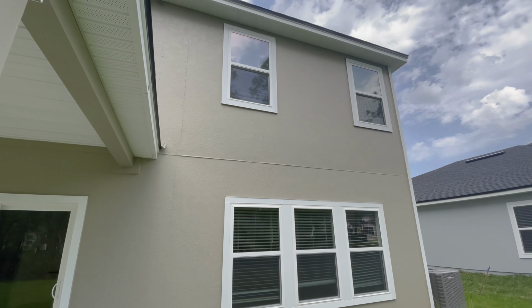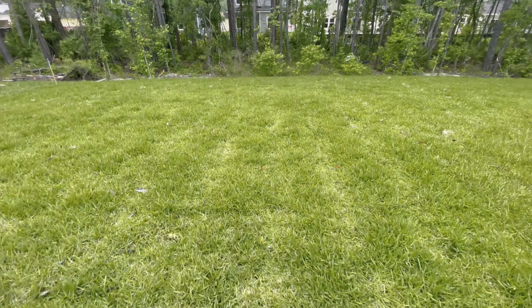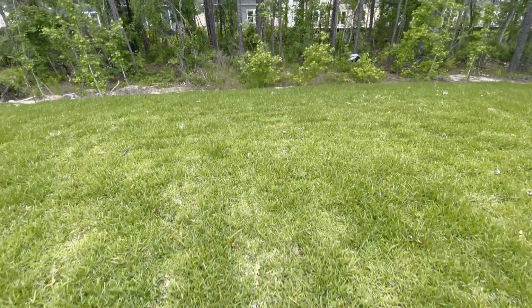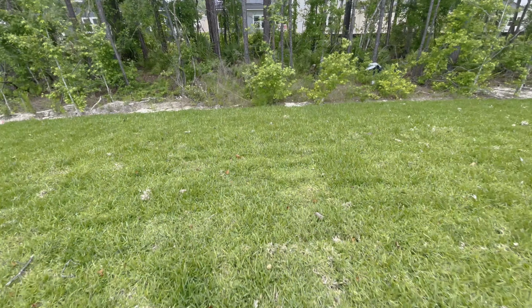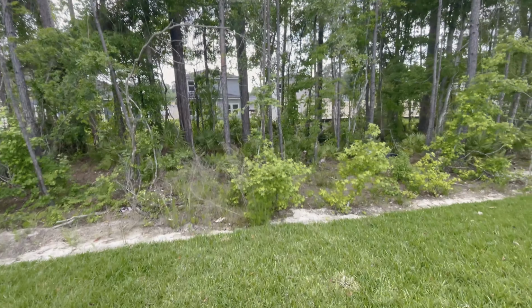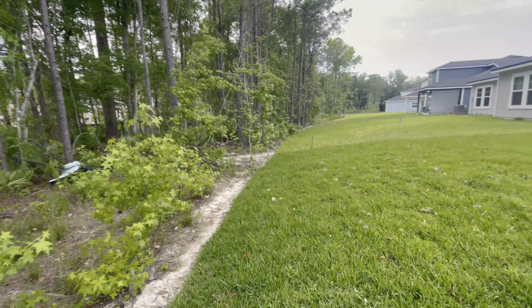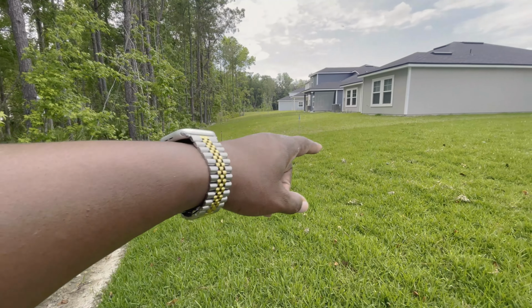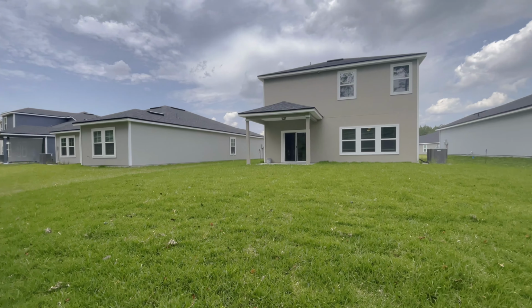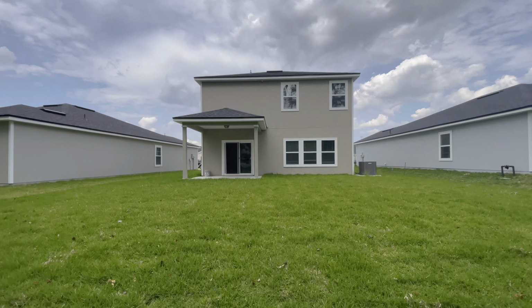And look, we have beautiful fresh sod. So if you move into this house, my recommendation to maintain this grass is to buy some Scotts Turf Builder and spread that on the grass once a quarter, and you'll have one of the greenest lots in the community. You can clearly see where this yard stops and where the neighbors start. So if you want to maintain that deep, rich green look, that's what I recommend. And I recommend doing it before it rains for a couple of days, or make sure you water it.